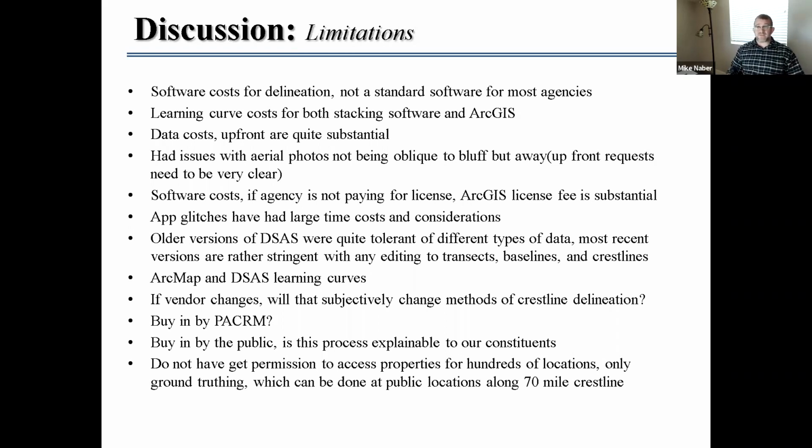The past data definitely is paid for. The future data, of course, costs are getting lower and lower with newer and better technology, but it's still there. Cost is an issue. Aerial photos, one of the things we ran into, Wolpert did not shoot obliquely into the bluff. So some of the aerial photos, you're missing views of those areas because the obliqueness is out to the lake instead of into the bluff itself. So being specific out front and saying this is what we want, that is one big one.